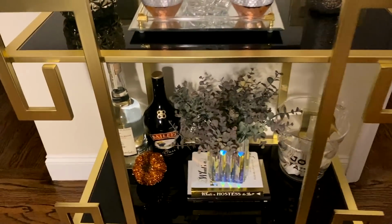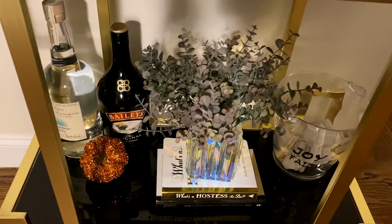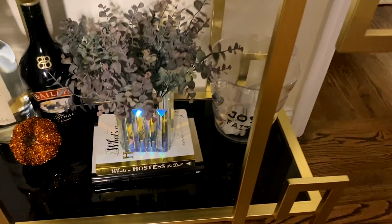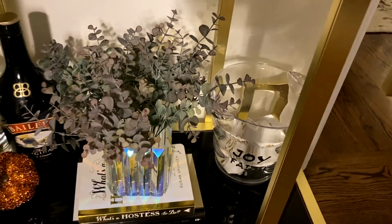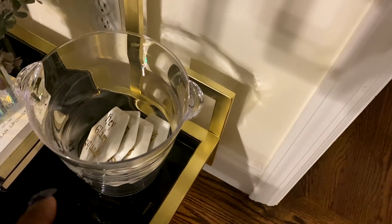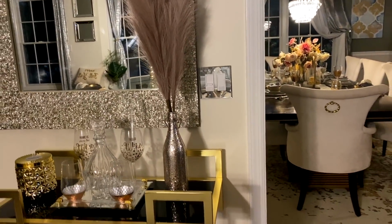Down below, I have some drinks that I always display for my people to drink. And a little pumpkin from the dollar store, some books, a little vase from Burlington, flowers from Amazon. I think these are really pretty. They're a little bit lavender-ish color. Over here, I have the drink container with some of my DIY posters that I did over the summer. So that is all for the bar cart. Let me show it to you guys again.